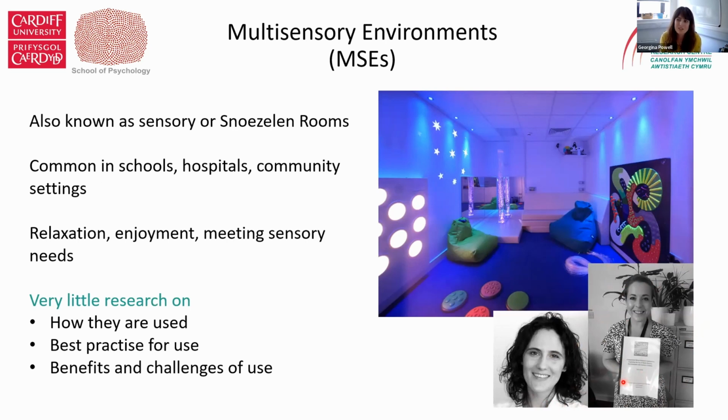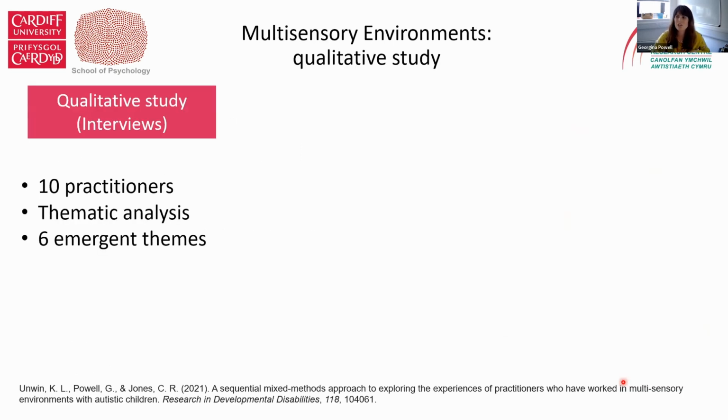Because there was so little research on this, we thought, where do we start trying to answer some of these questions? So we thought, why don't we just go out and speak to educational practitioners and find out about their experiences of using the rooms, their beliefs and opinions about them. This is what Katie did. She interviewed 10 practitioners, then conducted a thematic analysis, and from this 6 themes emerged.